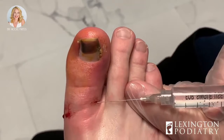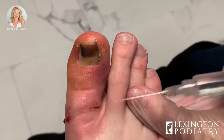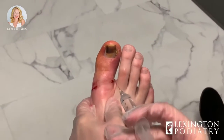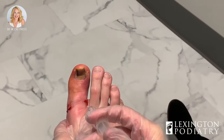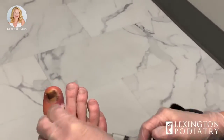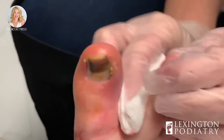Okay, quick little stick. Let me know if you feel any of that. Anything at all? Mm-mm. One more down the side here. Still good? Yeah. All right, I'll give that a few minutes, 30 seconds or so to come up. Okay. Massage it in there for you.